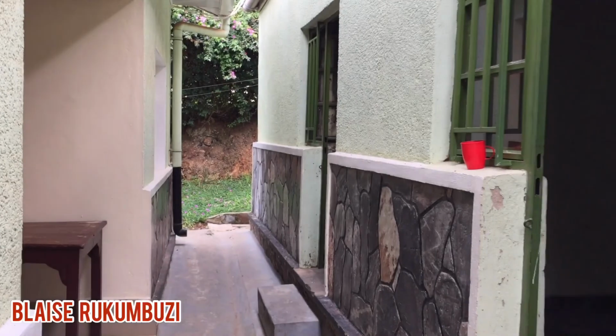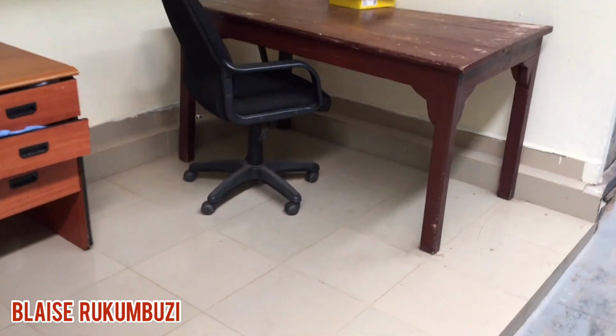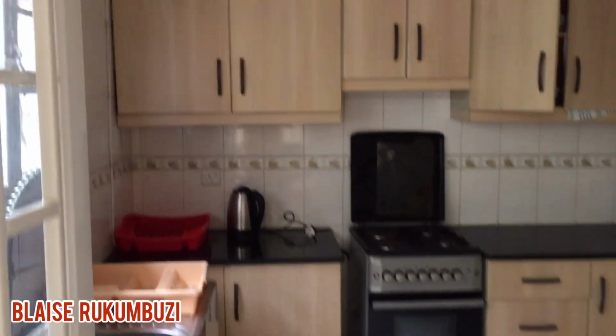And let's go inside and try to take a look on the rooms and the bathrooms. So, as a reminder, this house has three bedrooms, see? And let's go inside and try to take a look on those three bedrooms.